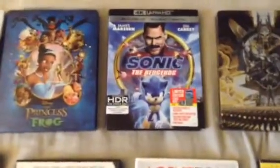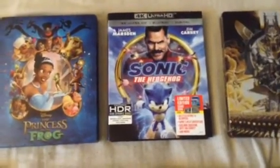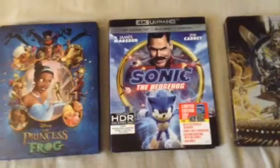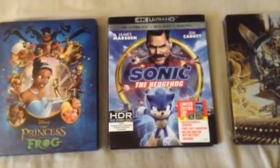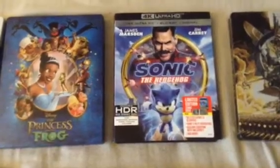We got Sonic the Hedgehog. Now, I'm a huge fan of Sonic, which is very amazing. Cannot believe they made a movie of him with Dr. Robotnik as Jim Carrey. So happy to have this in my collection.